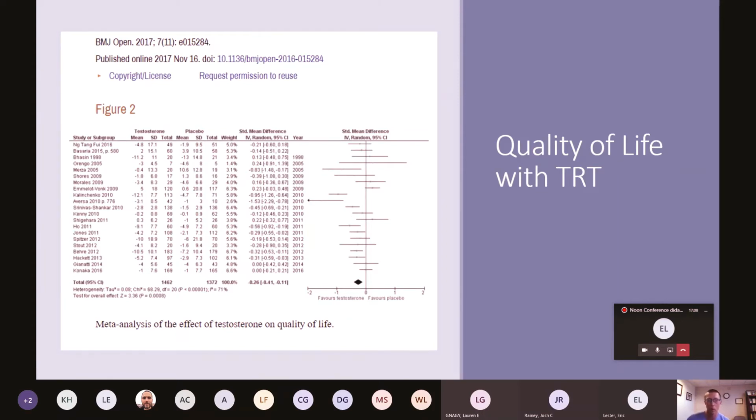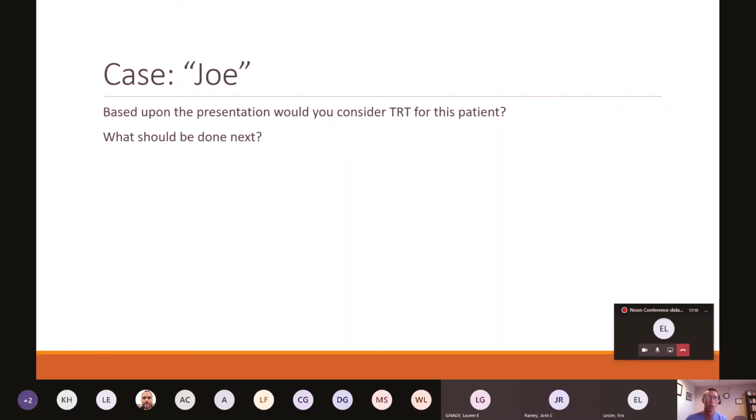So let's go back to the case. Let's go back to talk about Joe a little bit more. If you recall, we had assessed Joe for testosterone deficiency and thyroid issues, as well as initiating treatment with an antidepressant, in this case sertraline. Joe had some initial improvement from the sertraline, and you've identified that his serum testosterone came back 135, was the original level, I believe. So what do we want to do next?